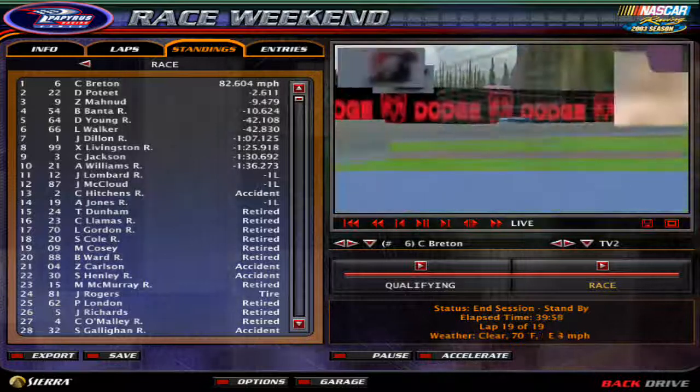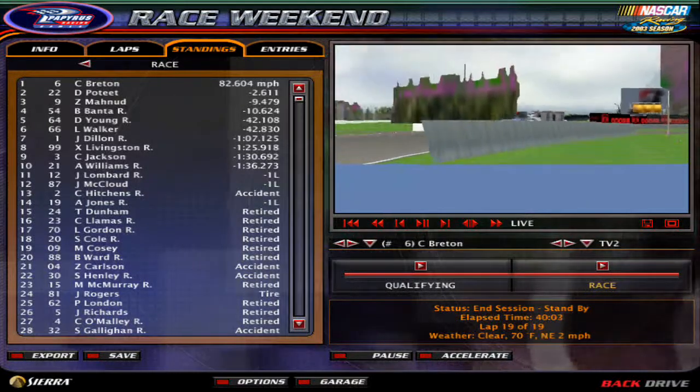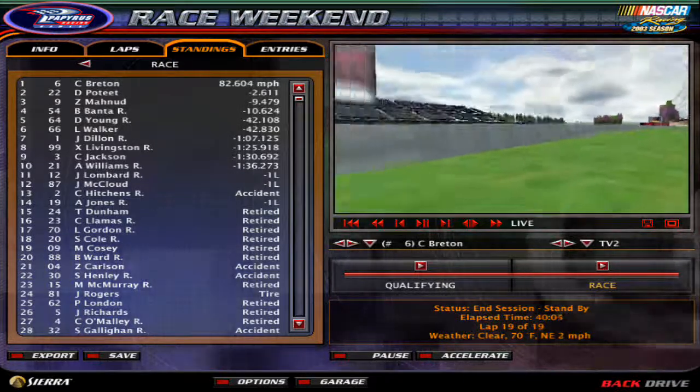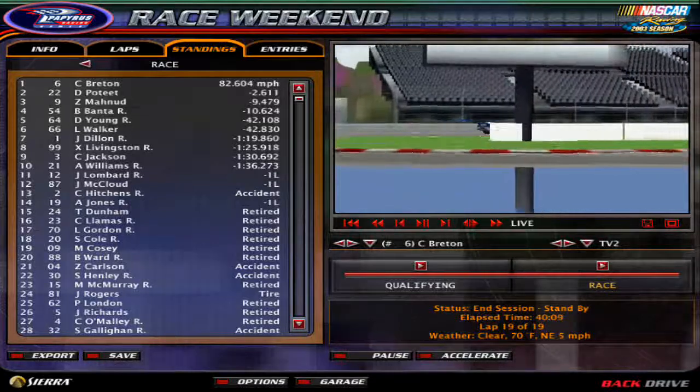Luke Walker. A couple Rusty Wallace Incorporated cars. John Dillon, 7th. Xavier Livingston, 8th. Charles Jackson, a solid run, 9th. Helped him up in the points. And then you see Aaron Williams again at 10th. Joseph Lombard, good run for him at 11th despite wrecking.